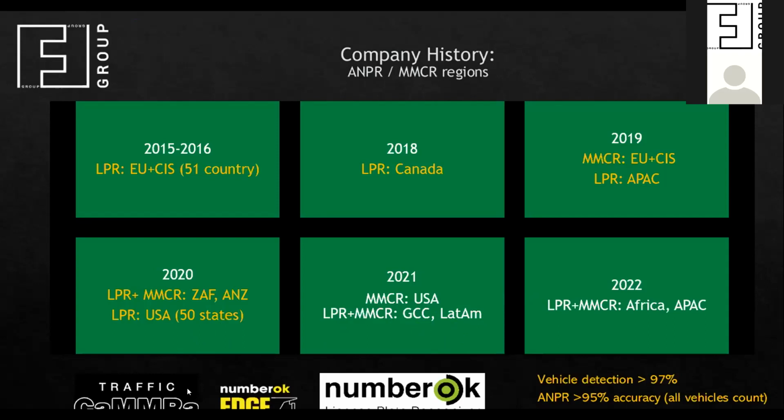Here you can see the logos of our most prominent products like traffic camera on access camera, NumberOk Edge on Hanwha cameras, and NumberOk. That is a software that we are discussing for today. Just to note that all our software products feature 97% or more vehicle detection accuracy. And for all our official releases, we target NPR at 95% accuracy and make and model recognition at 90% accuracy.